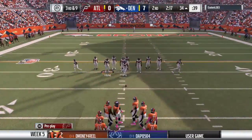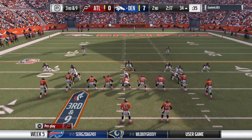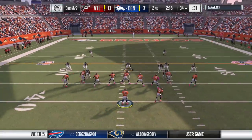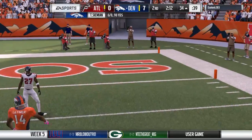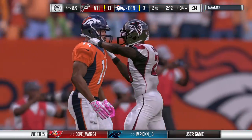Now play number 7 of this drive, but it's a tough 3rd and 9. Now Simeon. And incomplete on the deep ball. Cody Latimer, the intended receiver. And that'll bring up 4th down.